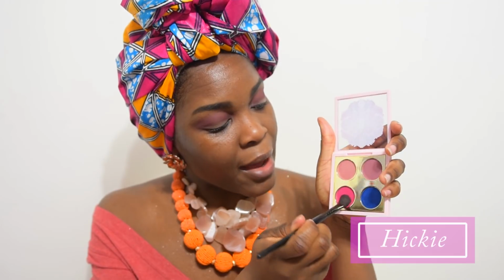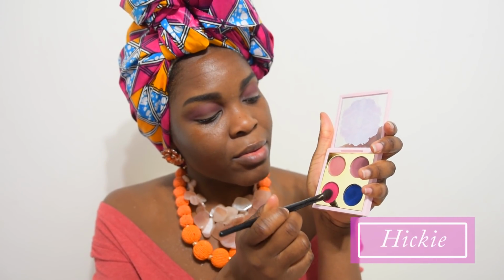I don't know how I'm gonna do this blue situation, if I am gonna do blue. How do you do this face? I don't know which one to go with next. I'm so scared, but we're gonna go with the hot pink. We're gonna go with the hot pink and put the hot pink on the corners.